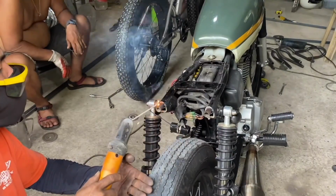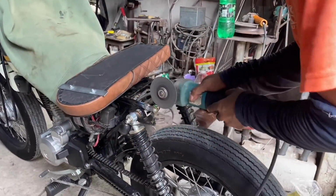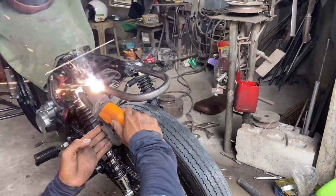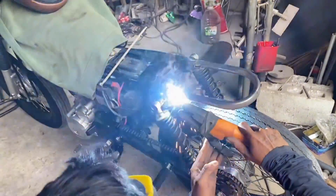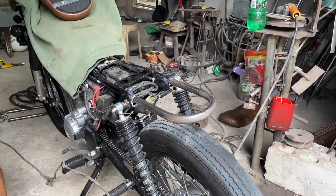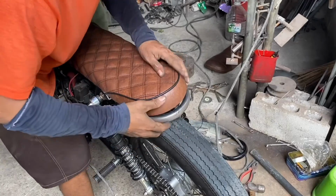I wanted two things to get done here. First, to make the seat longer to allow a back ride because I had shortened it previously. And second, to make the U-bend flat because it was slightly inclined towards the end. Now that the U-bend is welded, the next thing is to install the seat. And there you have it.